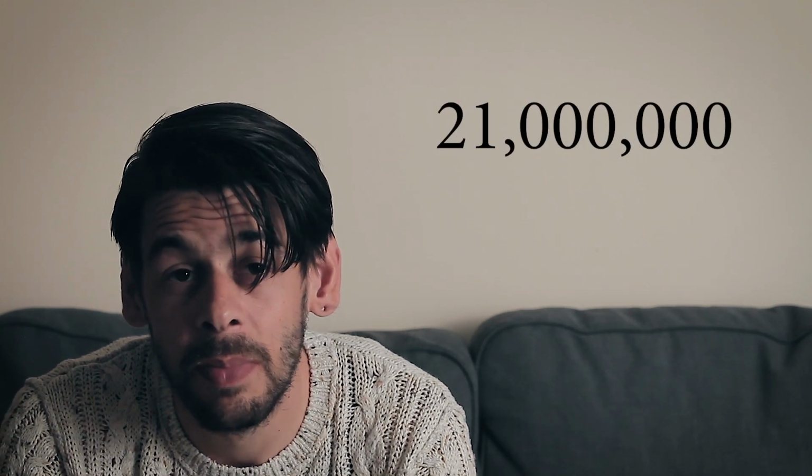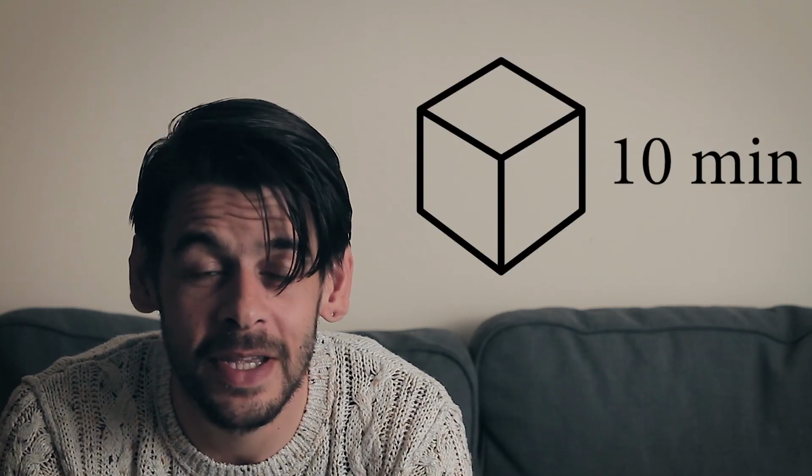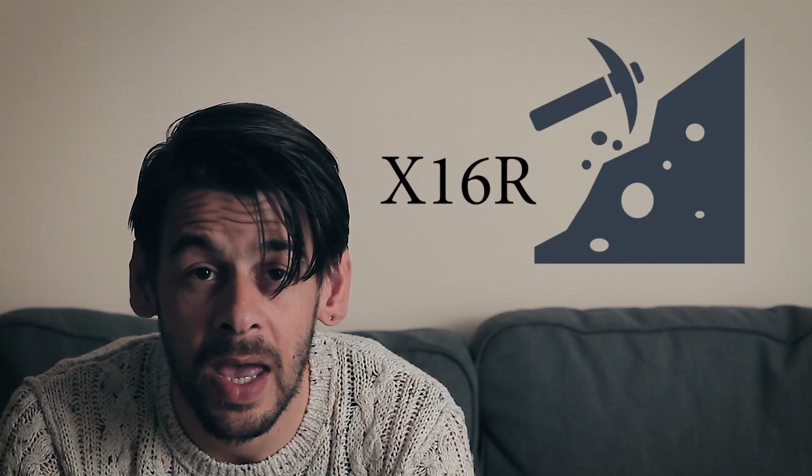Okay, so as previously mentioned, Ravencoin is a fork of the Bitcoin code. However, it does have 4 major changes that have taken place to the code, and they include the total supply. As you may know, Bitcoin has a total supply of 21 million. However, in comparison, Ravencoin has a massive 21 billion. Alongside this, they have decreased the block times to 1 every minute. A third change is the issuance of 5,000 Raven per block. And finally, but probably one of the most important, is the change of the mining algorithm to the X16R.